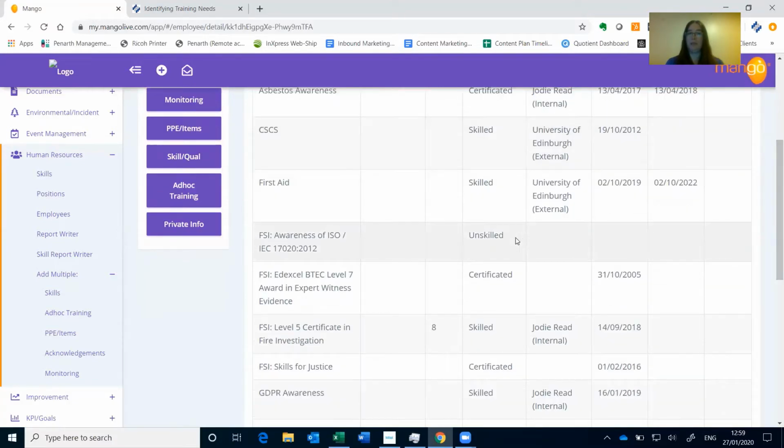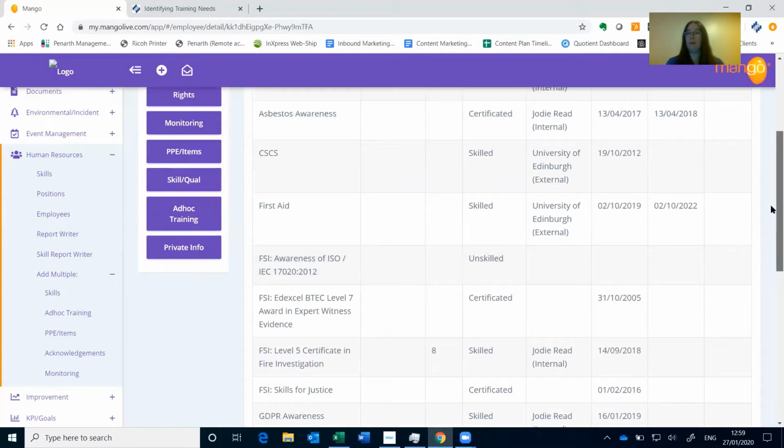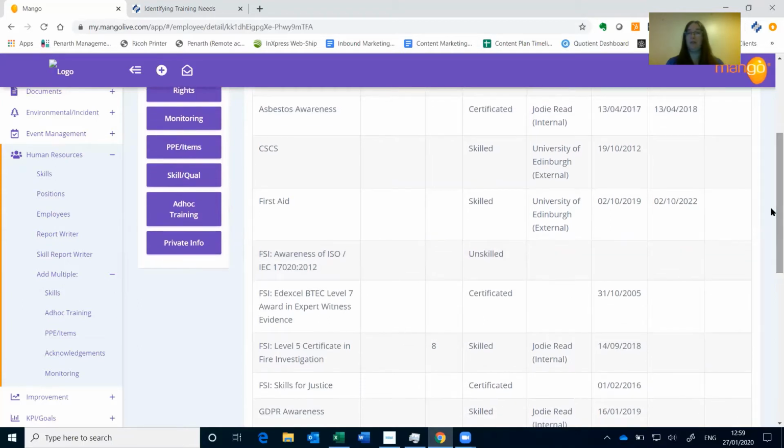When we come down to this one, fire scene investigator awareness of, and this is a particular standard relating to fire scene investigation, he's marked as unskilled. Now that's because of the way we've set up the job roles, the positions, or the personnel specification if you think of our original blog posts.